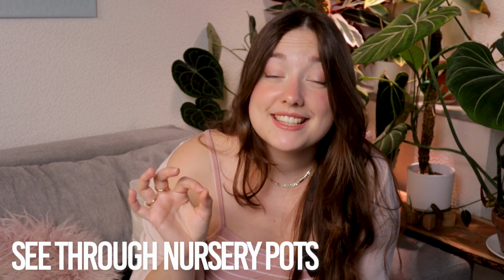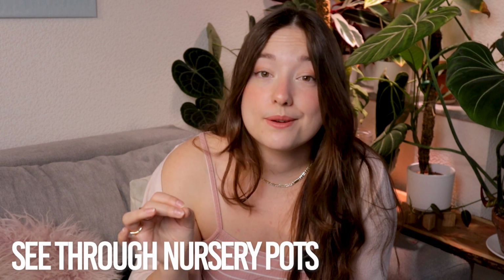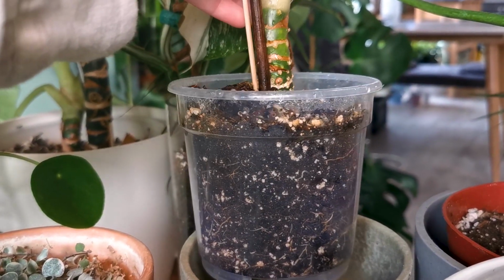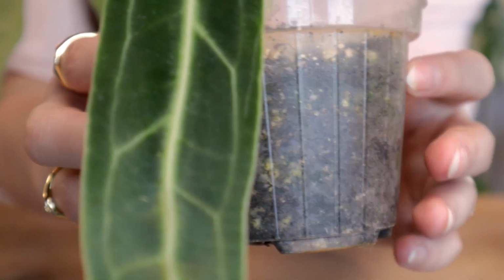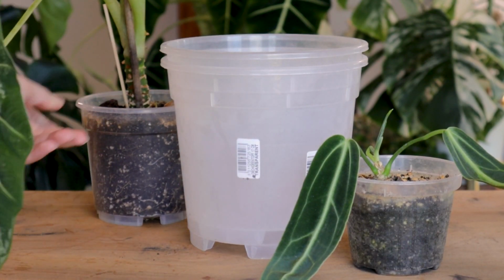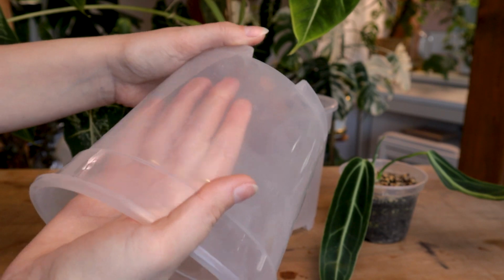Next up, I've written down see-through pots. And these take so much stress away from me, it's insane. Just being able to see the roots, how moist the soil is, if the plant needs to be watered, if everything is alright, is such a game changer, especially for expensive plants that stress you out or plants that you care about a lot.